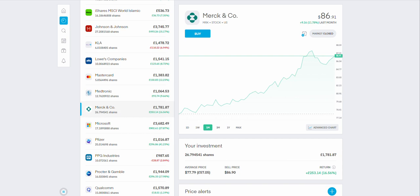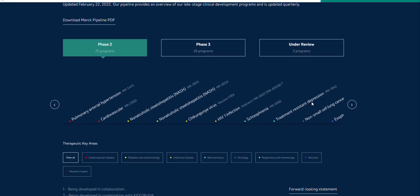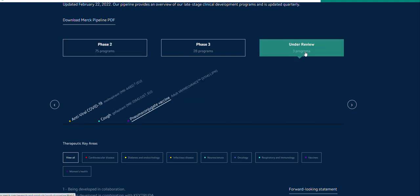When you look at these types of companies, I'm going to focus more on the financial side of it, but you also need to look at their pipeline. The pipeline is basically the products that they have coming up in the next few years, and they go through phase 1, phase 2, phase 3. In phase 1, they test on a number of people. In phase 2, they test on a lot of people. Phase 3 is when they test on 1,000 plus people, and then after that, once they're happy with everything, they send it for review by the FDA, and then the FDA decides whether they actually approve it or not.